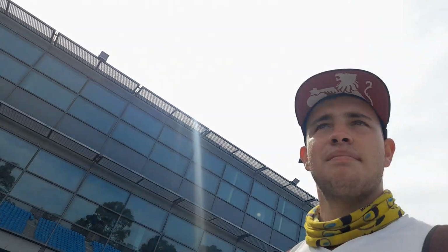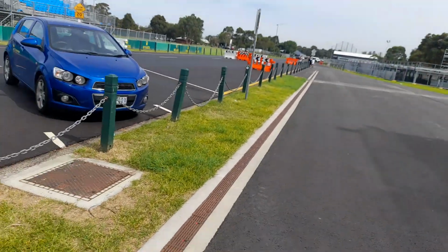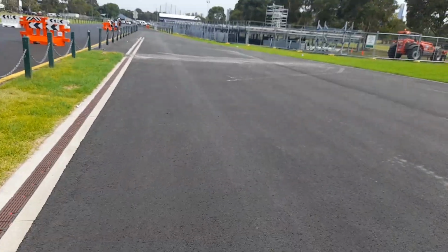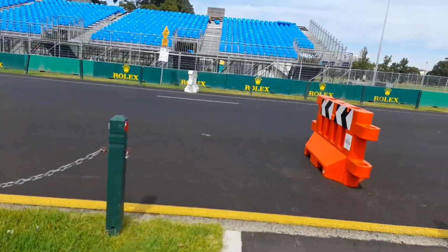One thing I have noticed is I don't think the pit bays have actually been put down yet. I would have thought the pit bay or the start line bays would have been down by now. Nor the start finish line. Where would you say the start finish line would be? Around there, something like that. Maybe where this little dirt patch is, unless that is the pit lane line. It's somewhere here, I know that much.